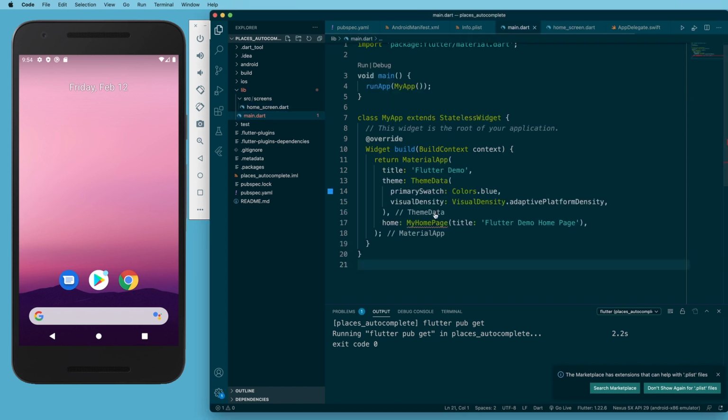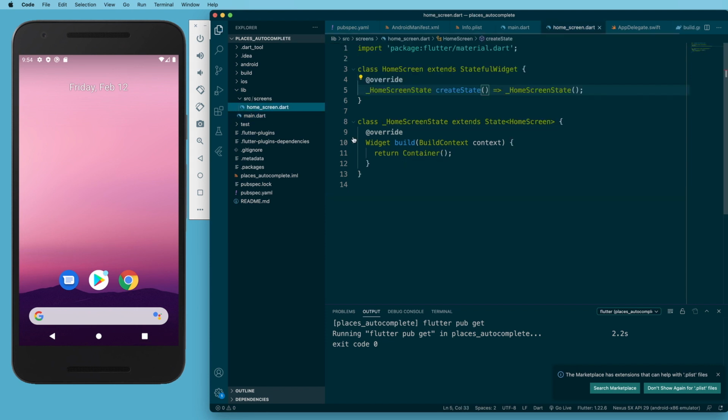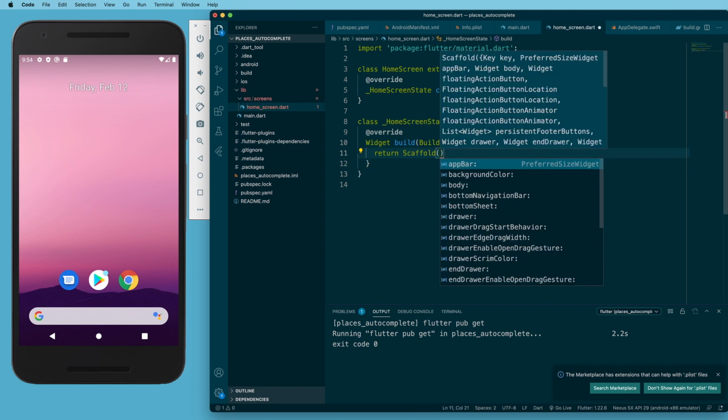All right, so that'll give us an error in our main file, and we just need to change our home page from the widget that we deleted to our HomeScreen. And we should be all set there. So bouncing back to the home screen, let's just scaffold this out quickly. So instead of a container, let's give ourselves a scaffold.